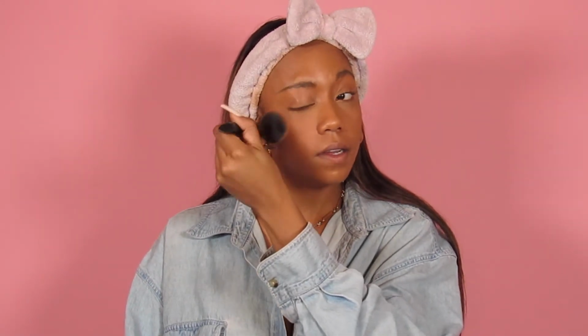Just to give it a little sharp jawline action. I always make that ugly face whenever I'm focusing.